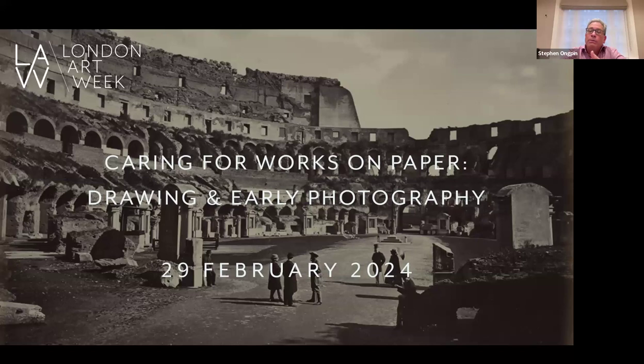As a dealer, I think you come to understand, the more you do it, which sorts of drawings, although they may look like they're in bad condition to the untrained eye, you might be able to know, well, actually that's oxidized white heightening that can be reversed quite simply, for example. But condition is one of the most important things that one looks at, at least when I do, when deciding what to buy.